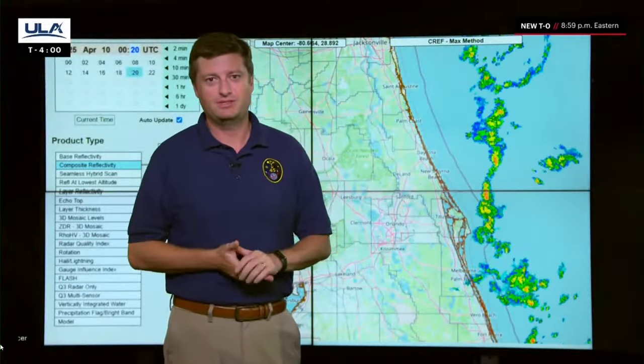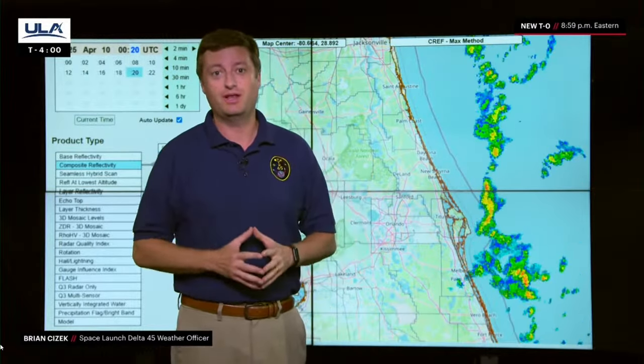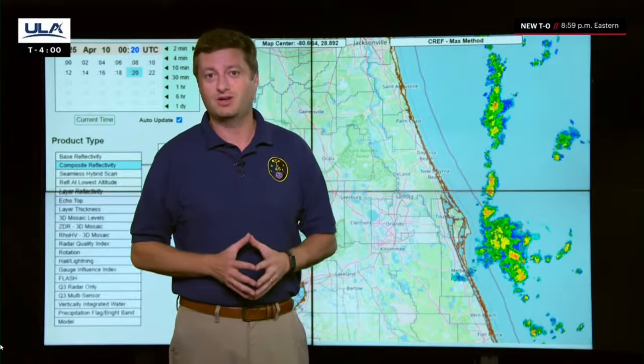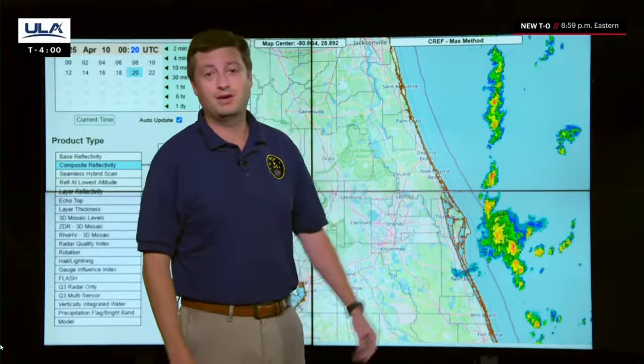Thanks, guys. And we still have not seen a great trend, but the best chance we have to get this weather to clear is at the end of the window. So that's why the launch team has been in communication with the launch weather team that is on console right now, and they are obviously monitoring the situation very closely. But again, here is what we've been dealing with all night, really.